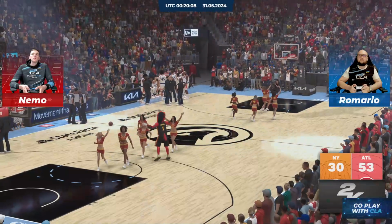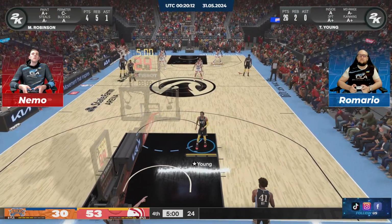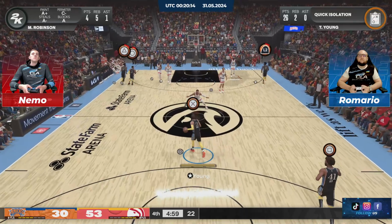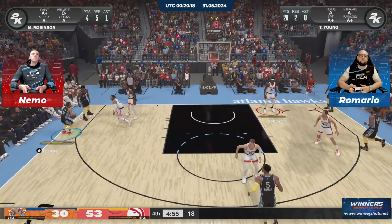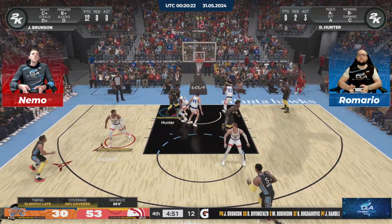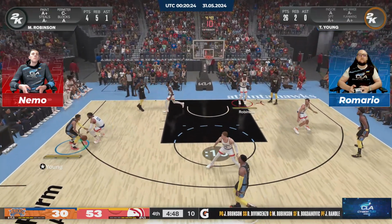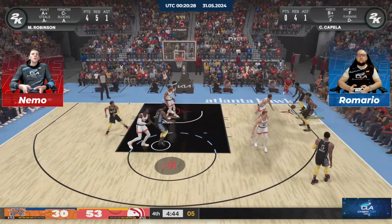And there may not be a lot of drama down the stretch as we head into the fourth quarter, but stranger things have happened. Setting the floor for the Knicks. Randall will step in at the 4 with Robinson as the center. Dante DiVincenzo, he's out there with Jalen Brunson. And it's Bogdanovich in at the small forward position. In the corner, it's Capella.